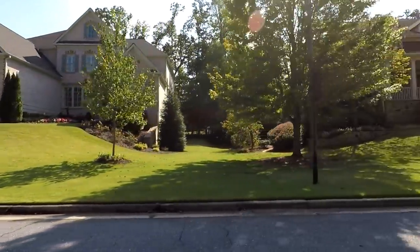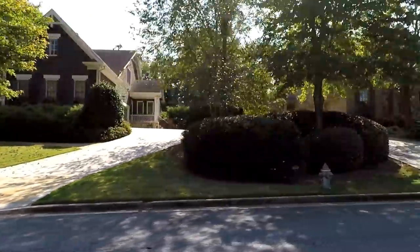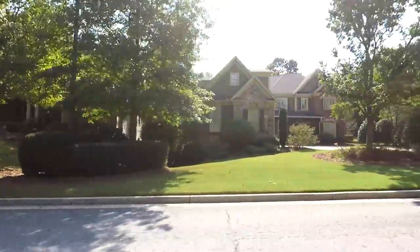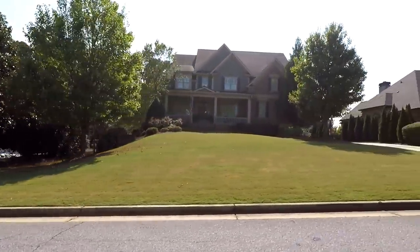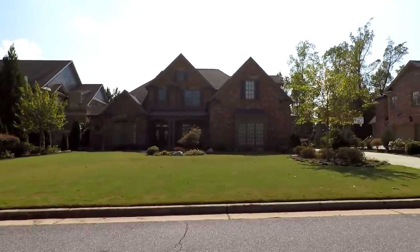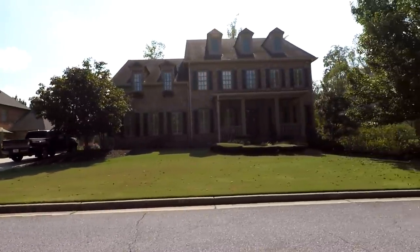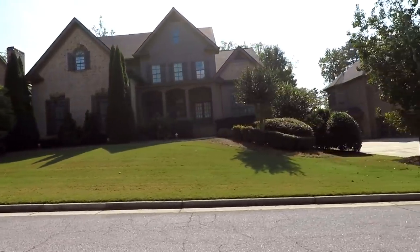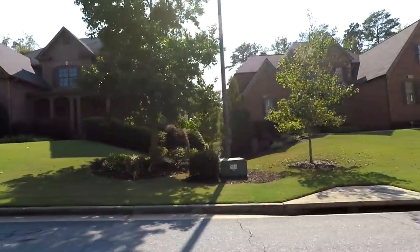Now, this subdivision is approximately 15 years old, but there have been different phases of construction. So some homes were built earlier and some were built later. But it's very difficult to tell the age difference because, again, most, if not all, of these homes are meticulously maintained. But usually the giveaway is the roof. So if the roof has not been recently replaced, you can normally tell or guess the age of a home from the original roof.